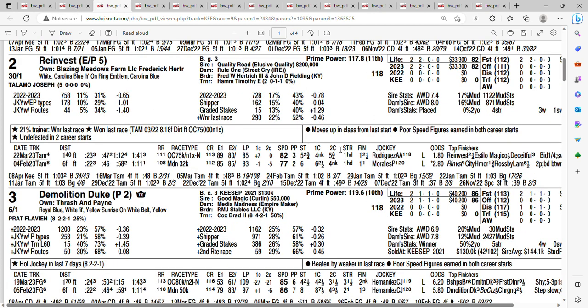30-1, there's the 2 horse, Reinvest, perfect 2 for 2. Broke his maiden in a 6 furlong race at Tampa. Stretched him out to 1 mile and 40 yards. Won that race by 2 1/4. He's got to step up his speed figures. He's off of Lasix for this one. Getting 30-1 on the 2 horse, Reinvest.